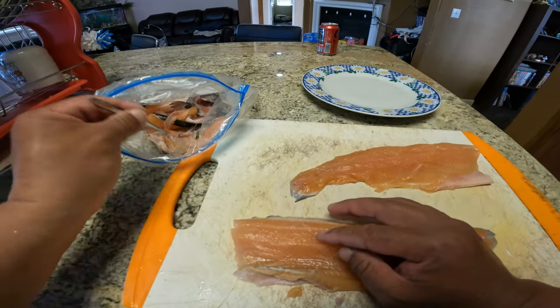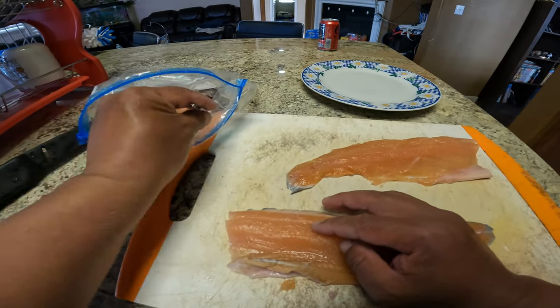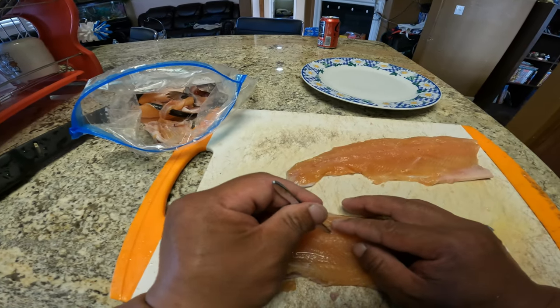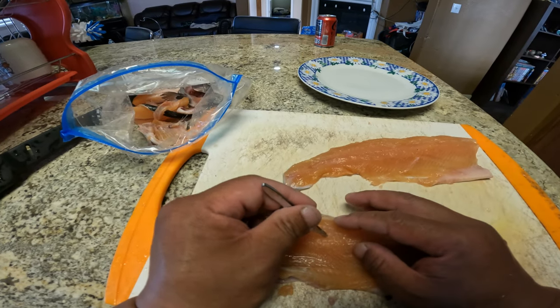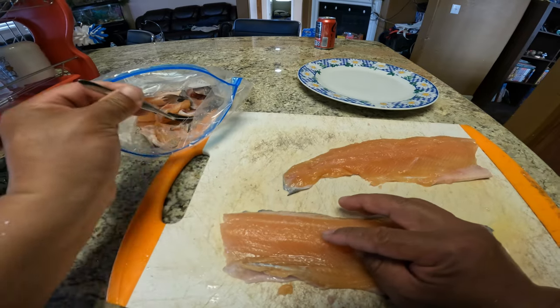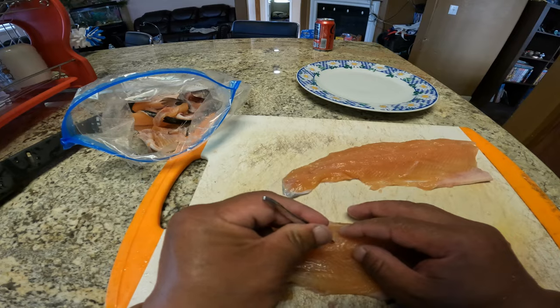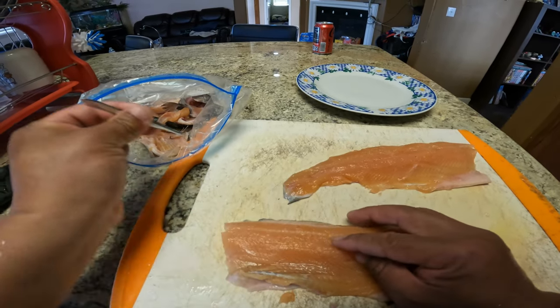What I do is I always go in and touch every angle, and sometimes I have to go in deeper, because if I fillet the trout effectively, there will be a huge chunk of meat laying on top, and you might not be able to feel those pin bones. So you have to actually push hard on the flesh of the trout to be able to feel where those pin bones are located.